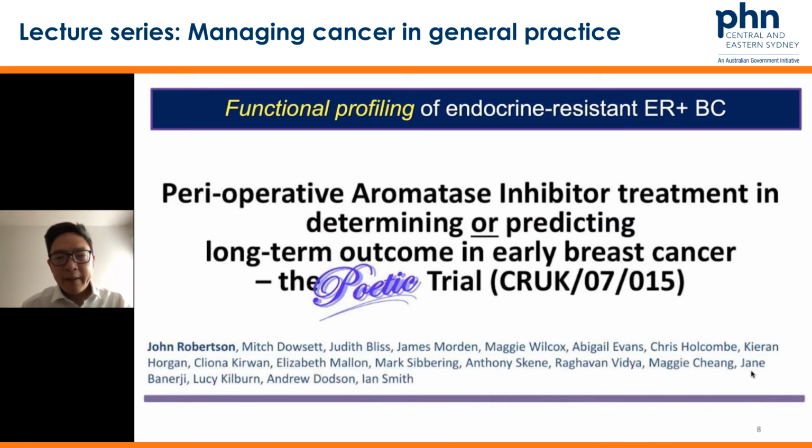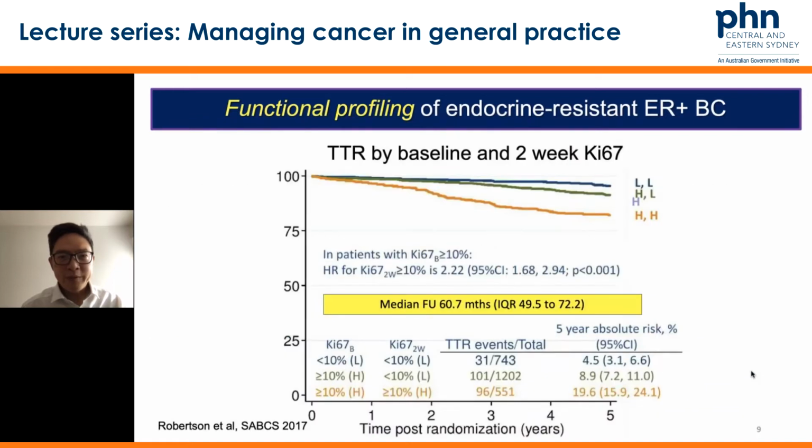Now, briefly about preoperative or perioperative endocrine therapy. This is a large trial in the UK where they gave 4,500 women endocrine therapy for 2 weeks prior to surgery. So it's what we call a window of opportunity treatment. Typically, a woman gets diagnosed with breast cancer. The breast surgeon then gives them a date for surgery. In that time, typically about 2 weeks, they get endocrine therapy. And why is this useful?